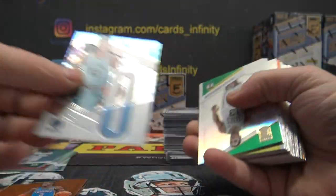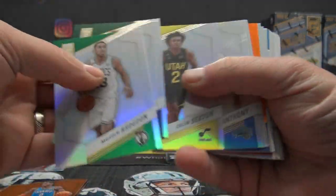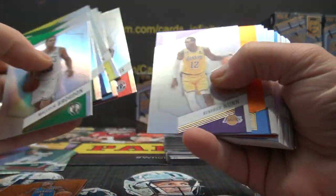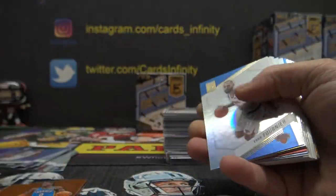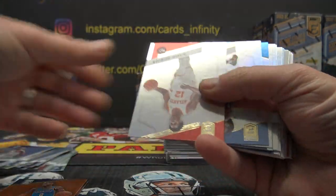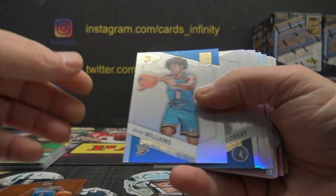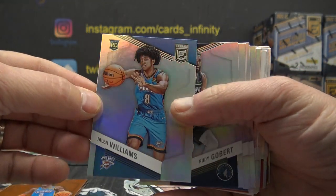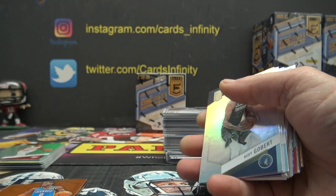Number 8, Ja Morant, Spellbound. Christian Wood, if he could, 152. He surely would. There's J Will, or is that J Dub? I get the Jalen Williams confused on there. One's J Will, one's J Dub. I think that's J Will.